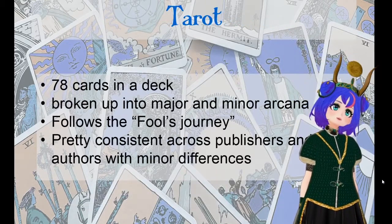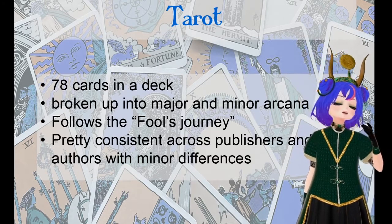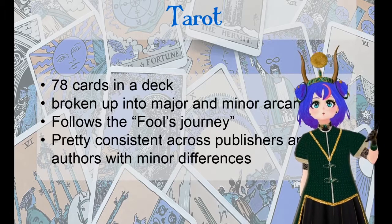Okay. So, tarot is probably the most well-known one besides the actual playing cards, but that's different because people know what playing cards are, but they don't use them for tarot. You know what I'm saying? There's 78 cards in the deck. That's pretty much standard. There are some decks that don't have 78 cards. I don't recommend getting those.